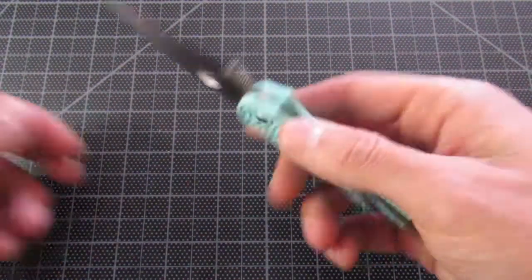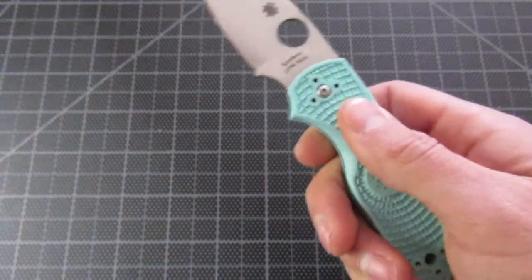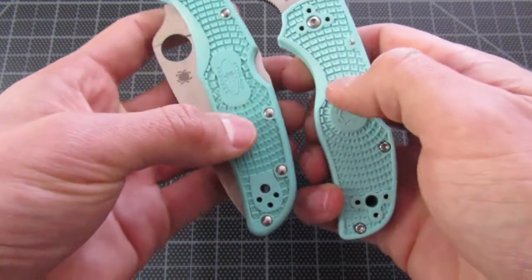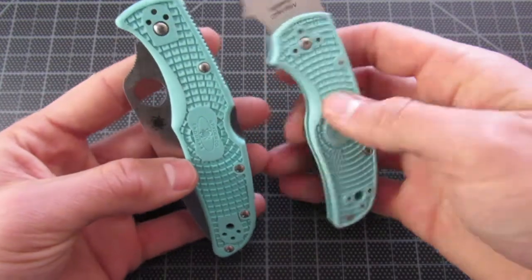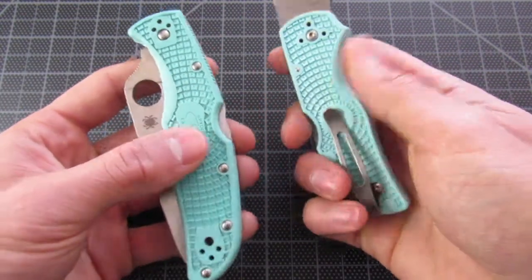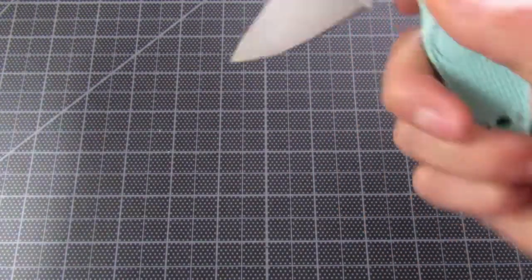So these are kind of cool, and this guy's made in the USA. This is a golden model, which is pretty cool, and the scales feel a little different. I think they're a little bit nicer feeling, and the color is slightly different. You might not be able to tell on camera. This one's slightly lighter, so I like the scales on this guy a little bit better. I don't know if that's because it's made in the US or not, but it's just a little different.